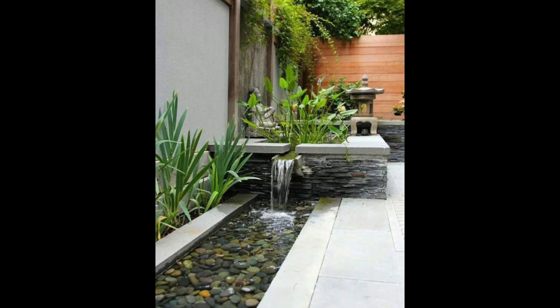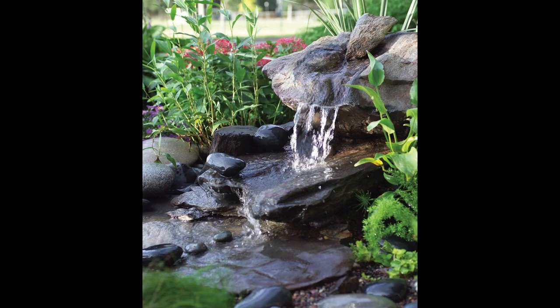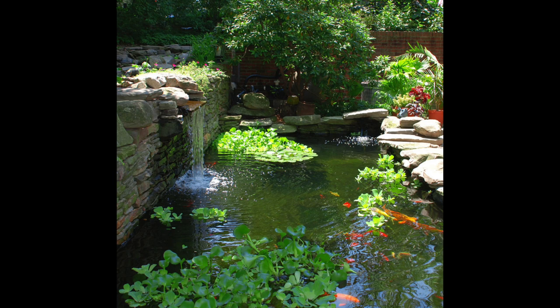Water features come in a boatload of variety of costs, fanciness, detail and construction, and the bottom line is the cost overall. If you want to know more about water features, please check out that video.